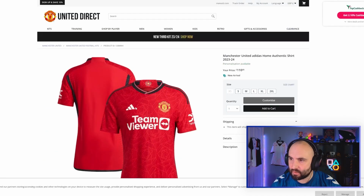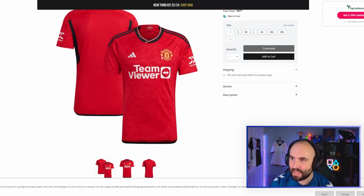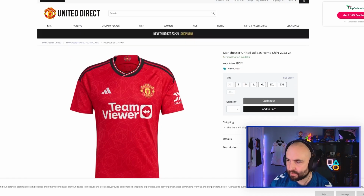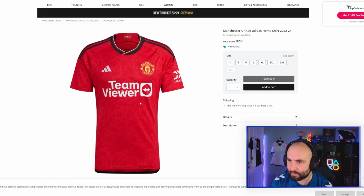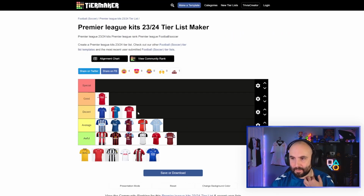Does the authentic shirt look better? The authentic shirt's 110 quid though. I mean, that's a real issue, right? That badge is cheap as hell. There's a big red border around it. I don't know if you can see it. It's kind of hard to see. They don't really give you a good close-up of it. I like this design. I'm gonna give Man United a decent. The badge is bad, but I quite like the design. The price is a bit bad as well.